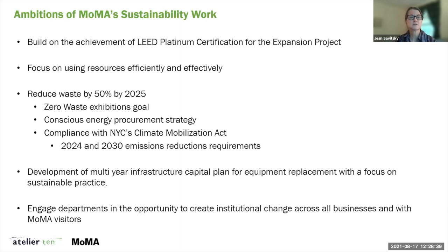And frankly, at the end of the day, this is all great, but we just want to make sure that we're engaging our departments, because we can just do what we know from the infrastructure side. But the opportunity is really in the dialogue with the individual departments at the museum, as well as our visitors, to create an institutional change in how we look at things, how we present our exhibitions, how we operate, and how we engage for the future.